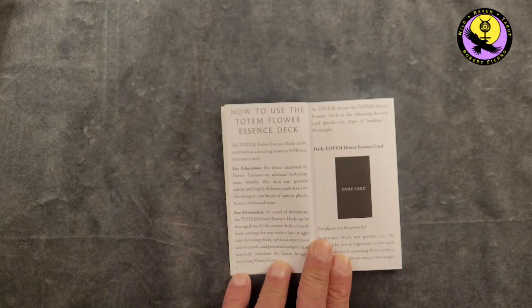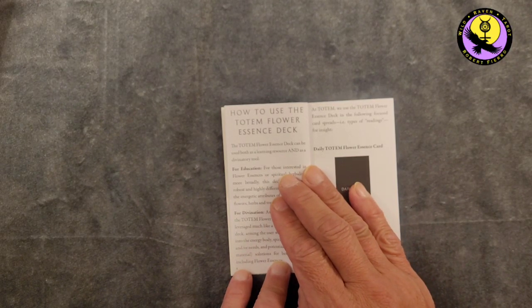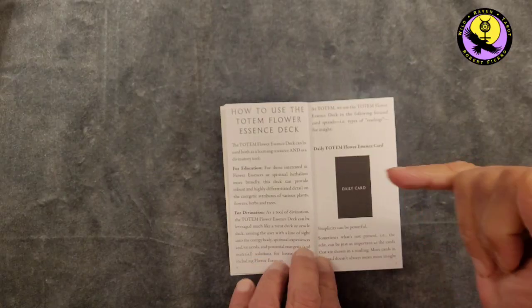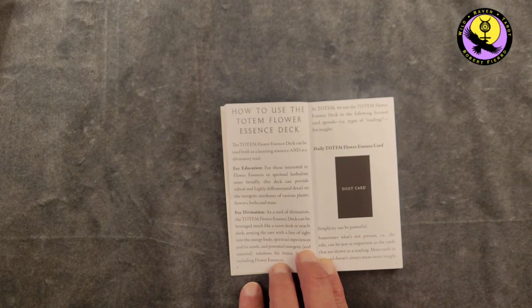So how to use the Totem Flower Essence deck. The Totem Flower Essence deck can be used both as a learning resource and as a divinatory tool. That's what I was hoping they were going to say. So for education, for those interested in flower essences or spiritual herbalism more broadly, this deck can provide robust and highly differentiated detail on the energies attributed to various plants, flowers, herbs, and trees.